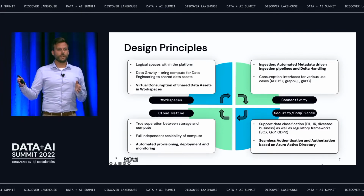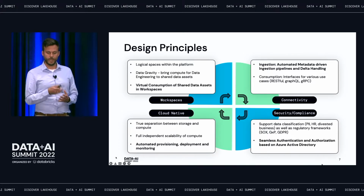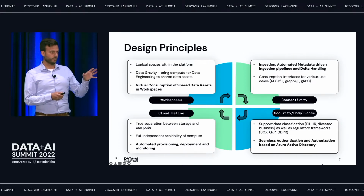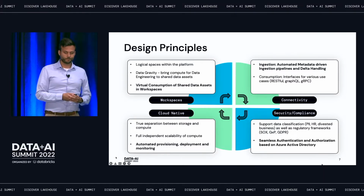And on the other end, our consumers. As I said, in our on-prem systems we had a lack of connectivity, so we overcame that by building our own API layer with different options: RESTful, GraphQL, and gRPC APIs, directly based on Databricks.